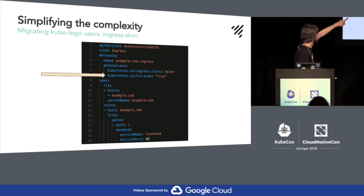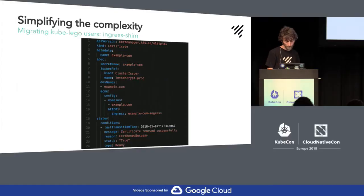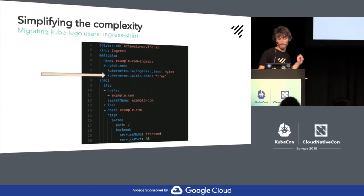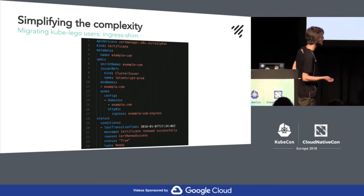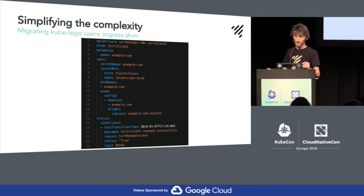And yeah, it means we can do this. So this any kube-lego user may have seen. It means we can just add this annotation on to our standard ingress resource, and everything else happens. You'll see shortly. And yeah, sorry, this is what gets created off the back of it. So from here, this is all your user needs to deal with. In the API server, this is what gets created. And that can be automatically configured with defaults as configured by your administrator or by users.